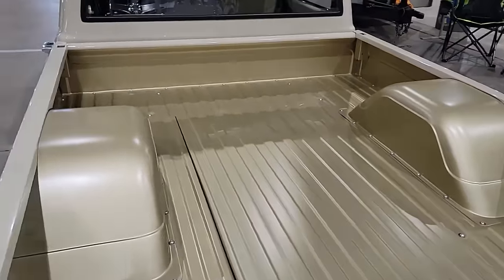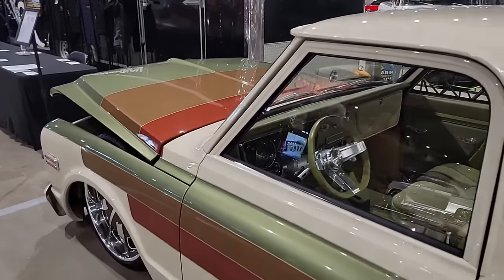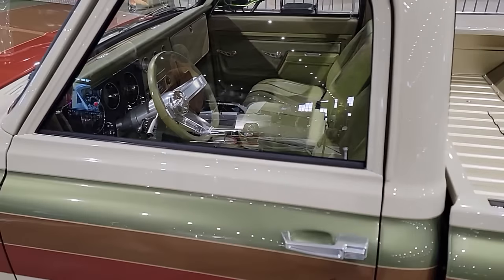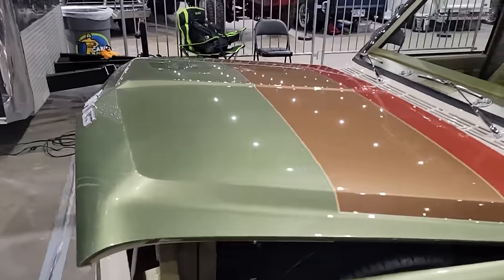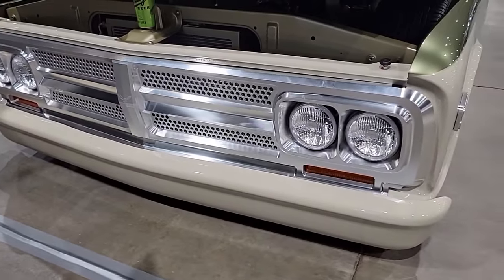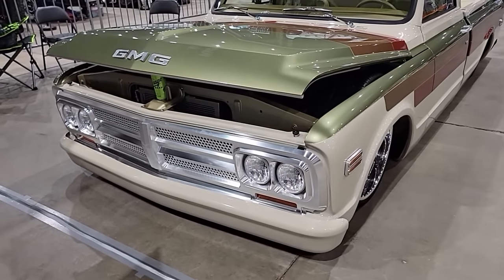Inside the bed looks pretty clean. I'm not really sure about the color of the interior. I might have probably picked something different than that. But the actual diamond on the cake here on this one is the grill. You guys have not seen this grill yet. This grill is insane. That grill is actually one piece of billet aluminum that was all CNC cut out. I think it costs somewhere around the $30,000 neighborhood if you were to actually try to get one of those done.